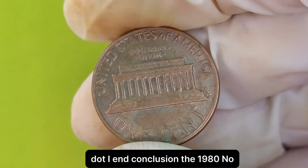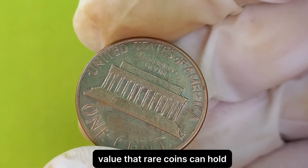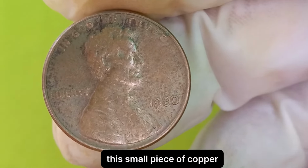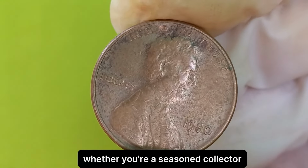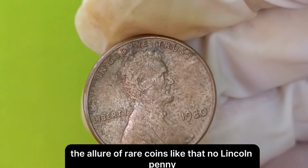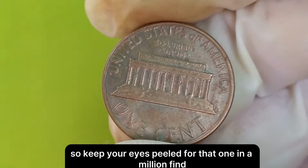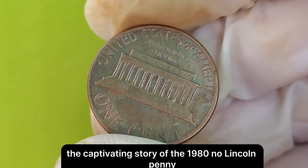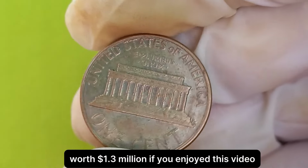In conclusion, the 1980 no Lincoln penny is a prime example of the incredible value that rare coins can hold. With a worth of $1.3 million, this small piece of copper holds a significant place in the world of numismatics. Whether you're a seasoned collector or just starting out, the allure of rare coins like the no Lincoln penny is undeniable. So, keep your eyes peeled for that one-in-a-million find, and you could be holding a small fortune in the palm of your hand. And there you have it, folks. The captivating story of the 1980 no Lincoln penny worth $1.3 million.